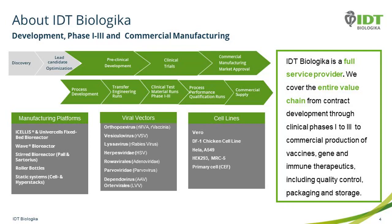We provide our clients with high expertise in the manufacturing of different biopharmaceuticals, for example, vaccines and gene or immune therapeutics. Therefore, we have established a broad spectrum of technologies in combination with several cell lines for the production of different viral vectors. For numerous viral vectors, we already have different platform approaches established to offer a complete solution for our clients. Today, I will focus on one of these solutions that we have generated for AAV and lentiviral vector manufacturing, among others, to overcome challenges that we observed in the market over the last year.